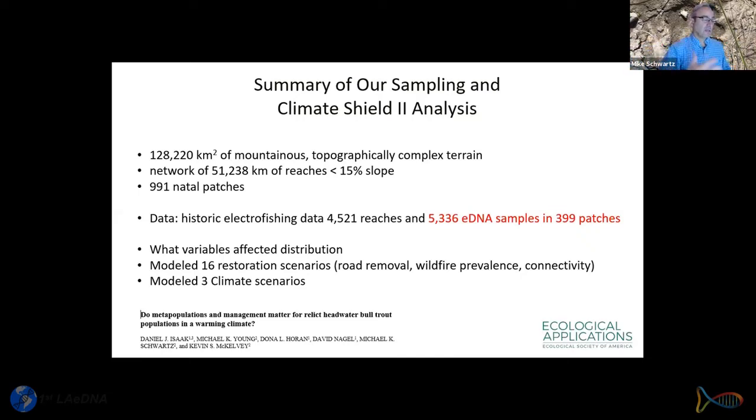We were able to take the historical electrofishing data that we built the initial models with and add 5,336 eDNA samples in 399 patches to it. And a patch is just a contiguous area sampled at 1 kilometer intervals that had a mean August temperature of under 11 degrees Celsius. Now you remember, these things need cold water. It had a discharge of 0.0057 meters cubed per second and had a slope under 15%.